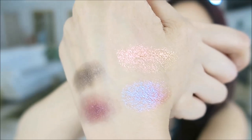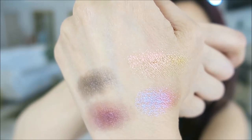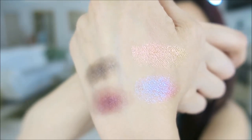They're going to be inner corner, slight highlight, maybe nose highlight. I know it sounds crazy, but if you use a really light amount, it looks really beautiful. You do the thinnest line, gorgeous.